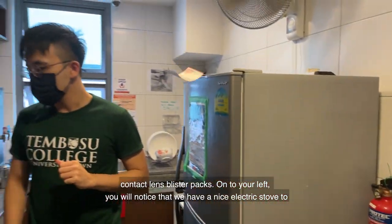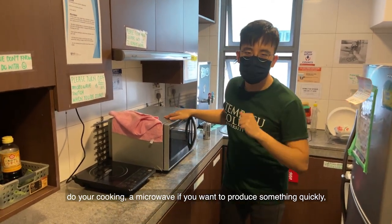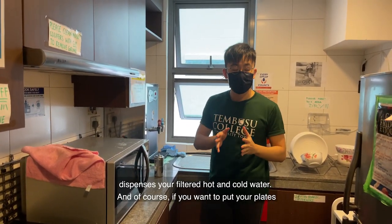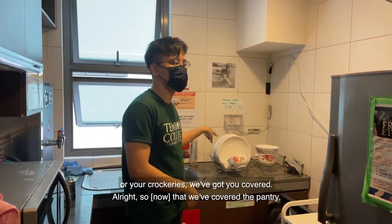On your left, you will notice that we have a nice electric stove to do your cooking, a microwave if you want to produce something quickly, and of course, our water cooler that dispenses your filtered hot and cold water. And of course, if you want to put your feet onto your crockeries, we've got you covered.